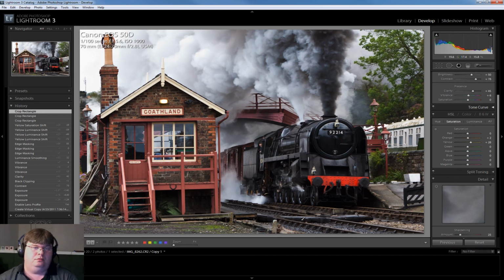So that, I think, is going to be my finished product. It brought the building and the train out from all the clutter on the right hand side. We pumped up the colors, and I don't think I went overboard on the saturation or anything there. And not being there to see what it actually looked like, I think that's as natural as it can be. It looks natural to me, let's put it that way.